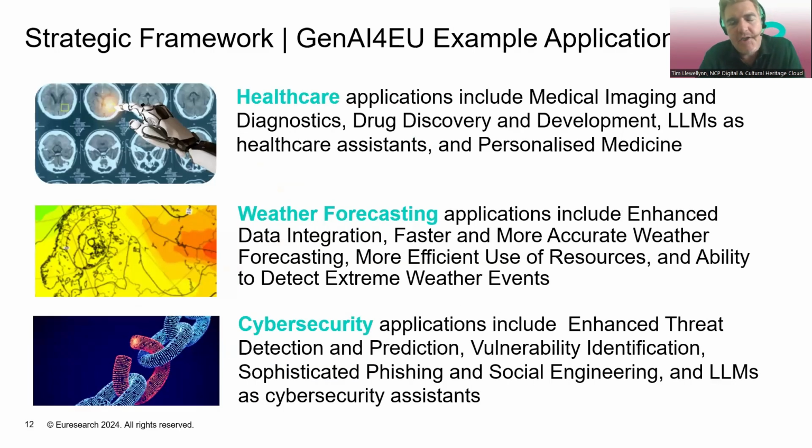Some of the key applications in generative AI that the Commission has highlighted are things like healthcare, drug discovery, for example. The ability to use AI in medical imaging is obviously a very important societal application, along with weather forecasting. Obviously, with the impact of climate, the ability to use artificial intelligence and supercomputers to better forecast extreme weather events, make more accurate models, and use cases around that are very interesting. And there is also a focus on cybersecurity. Obviously, this is a key area in the digital domain to ensure that infrastructure and private assets are secured in the digital realm.